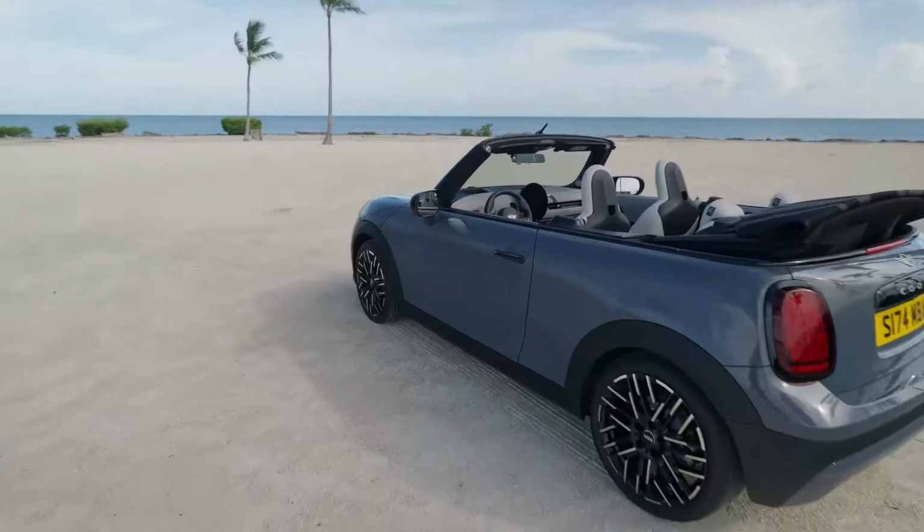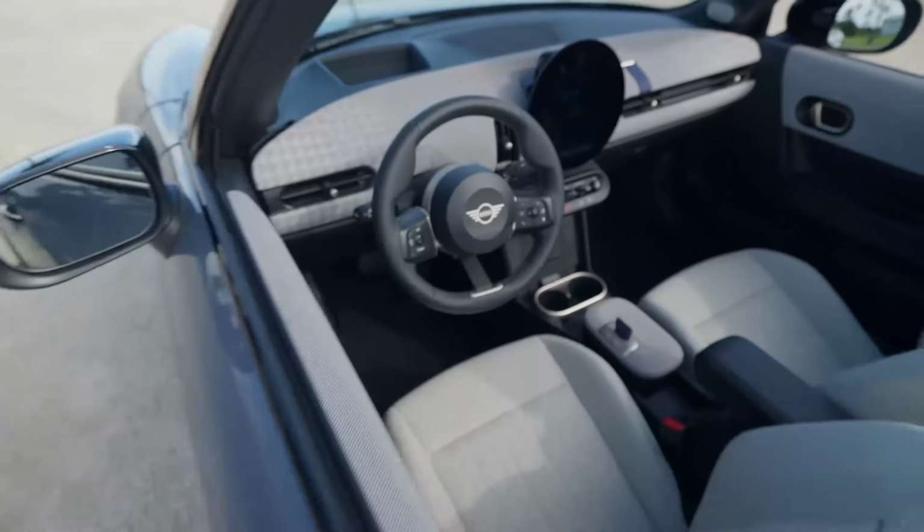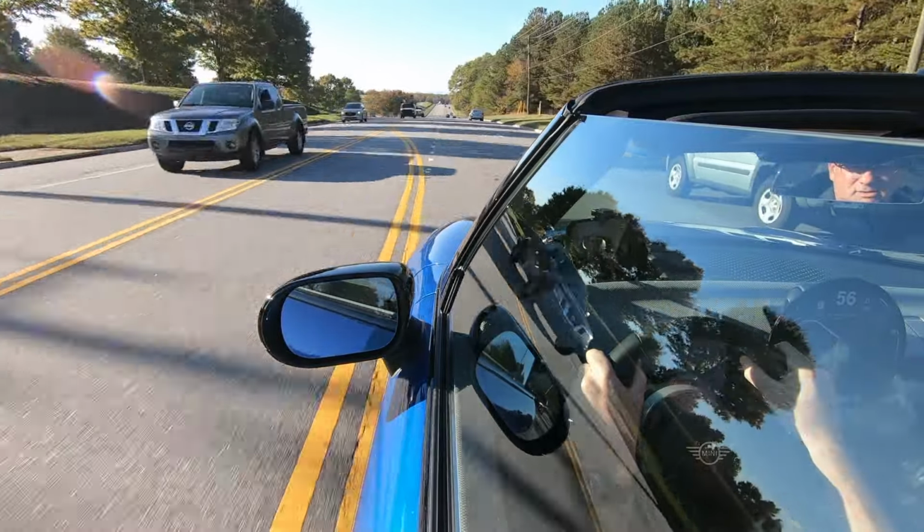Honestly, the key thing, the biggest differentiator, we like to say fun comes in threes, but when you're talking about the drop top, the Cooper S, John Cooper Works, it takes all the goodness in the other models you mentioned, and it packages it in an open top driving experience.